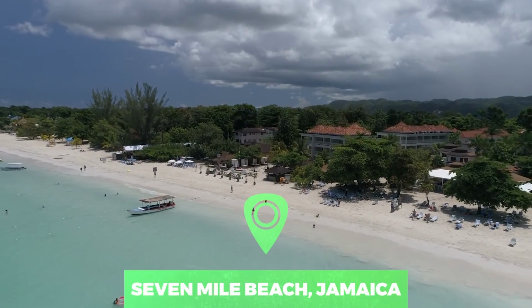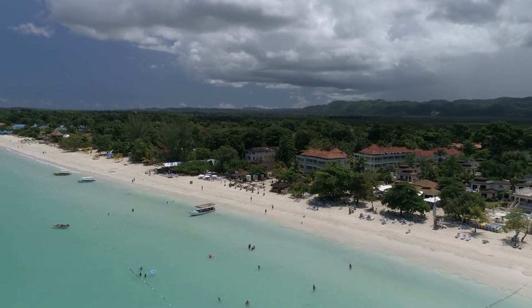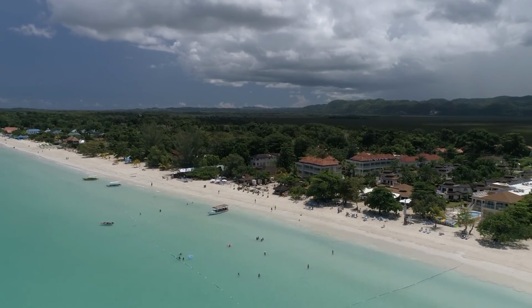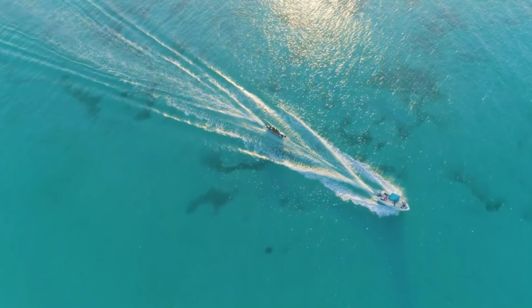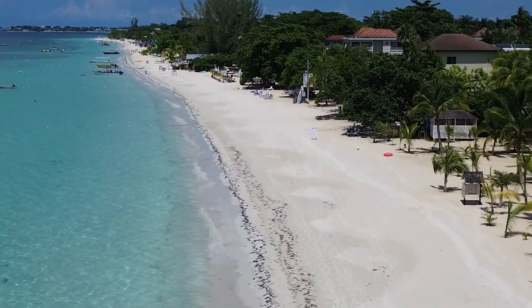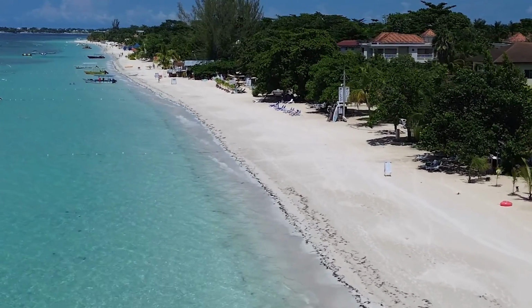Number 7, 7 Mile Beach, Jamaica. Known also as Negril Beach, 7 Mile Beach is, in fact, as long as the name suggests. Its crystalline waters are flanked by electric resorts that keep the atmosphere rolling once the sun sets over the golden sands.